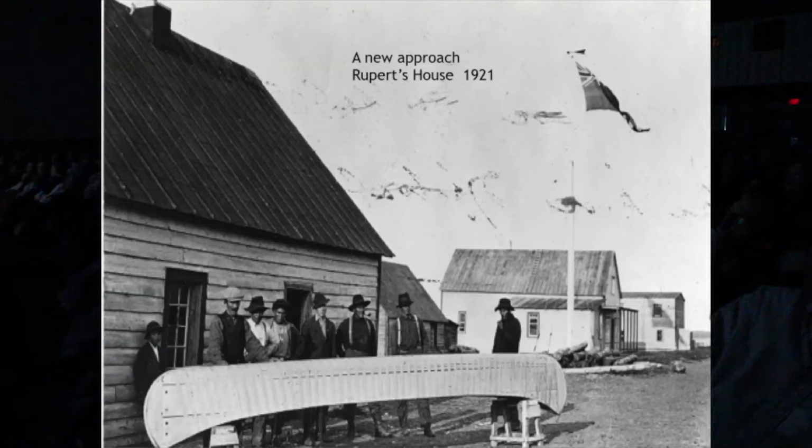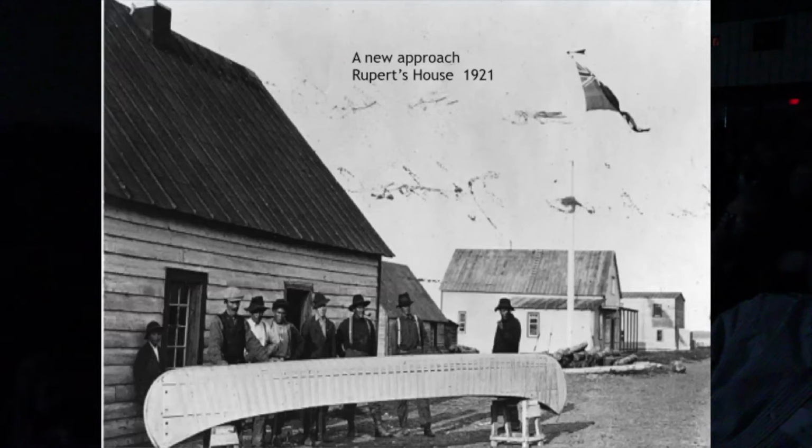1920s, another shift comes to the making of these fur trade canoes at Rupert's House. This is an important step: a canoe building mold, which is really like a cobbler's last, shaped like the airspace inside of a canoe, and it has these stripes of metal. We saw one last night on, was it the Nunaluk documentary, moldering away in the grass. You can see the metal strips on this form. You're now building a canoe from the inside out rather than from the outside in. It's a paradigm shift, to use that word.